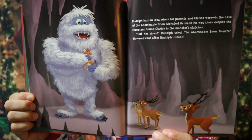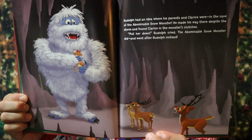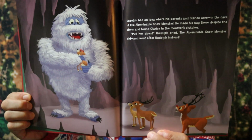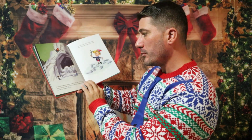He went back to the cave of the abominable snowman to look for his parents and Clarice. And sure enough, the abominable snowman had Clarice in his clutches and he was ready to have a little reindeer snack. But Rudolph saved her. He distracted the abominable snow monster and he dropped Clarice. And let's see what happens.